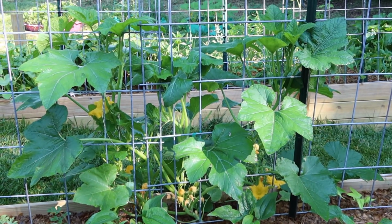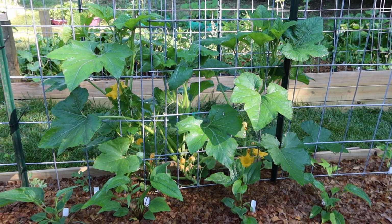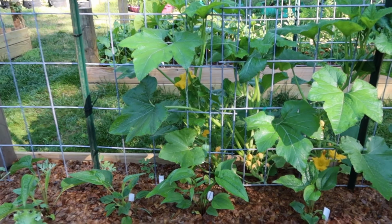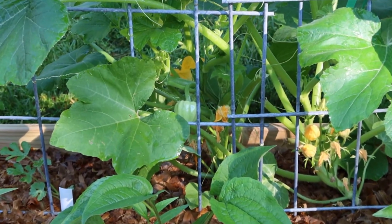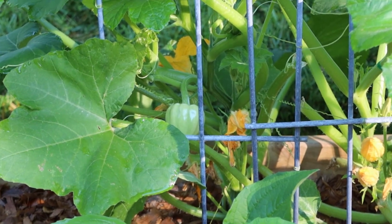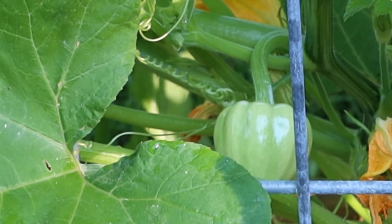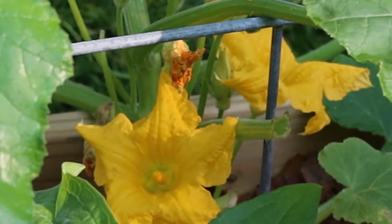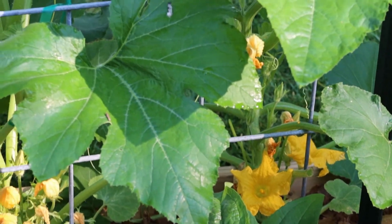Normally I show you the acorn squash from the inside of the trellis. However, it is so big and beautiful here from this side, but I also want to zoom in and let you see some of the first fruit there that I'm getting. There's an acorn squash growing right there, and then you can see lots of blossoms on the inside. So these are 3 very productive plants. So I'm looking forward to a big harvest off of these.